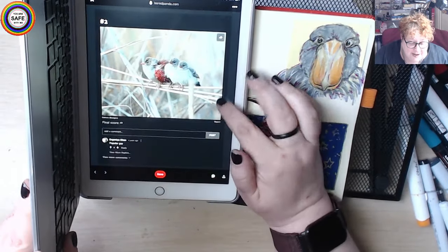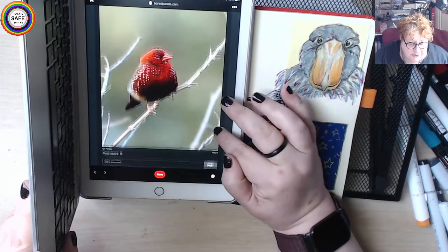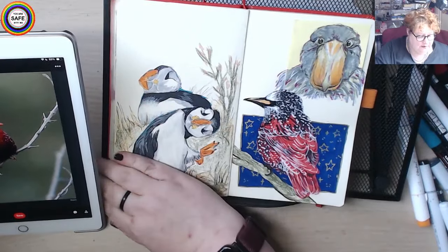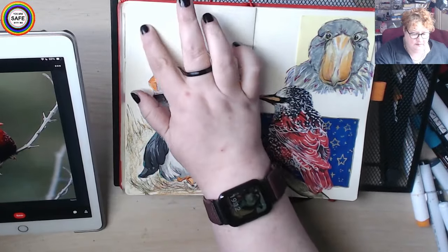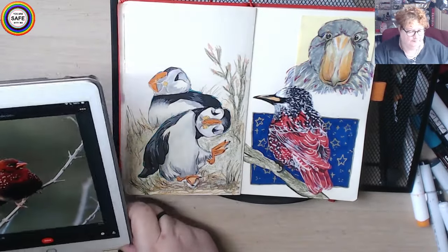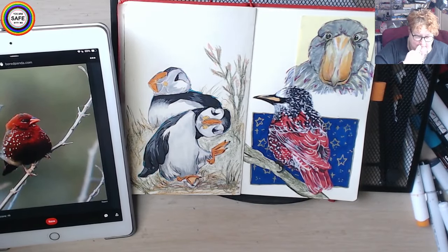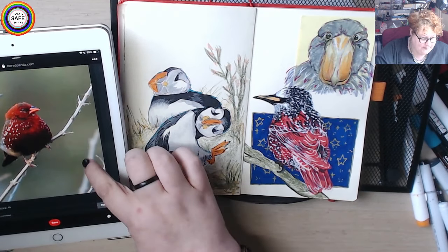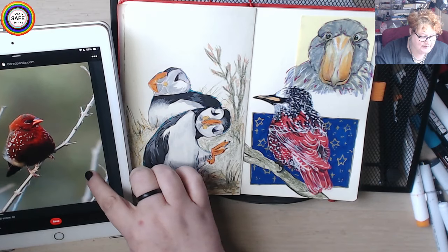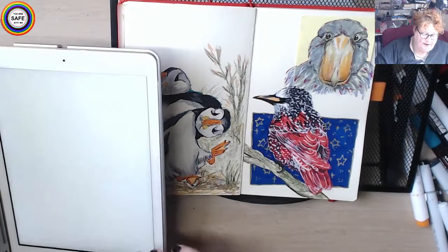Look at their little fluffy babies. Oh, they're so adorable. Oh, you're cute. You might fit up there. Can I fit you in there? Oh, you might be a little bit too big. If I hadn't put this one in, I could have fitted him in there. Oh, there we go. There's the artist name. I'm just going to screenshot that one before I go down another rabbit hole.